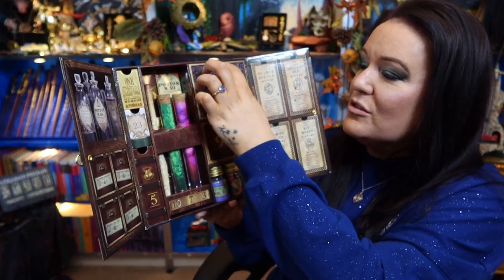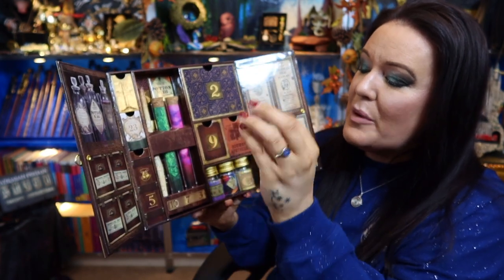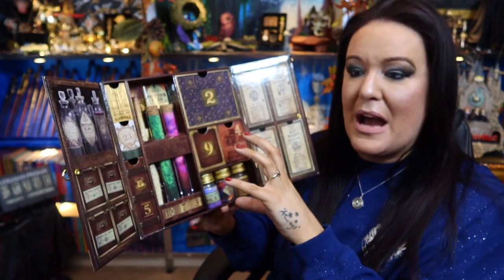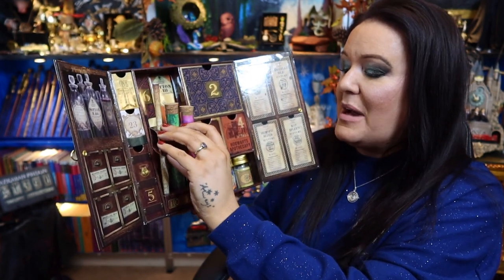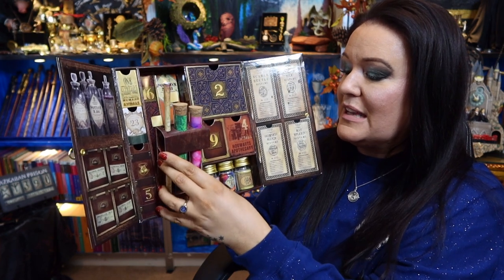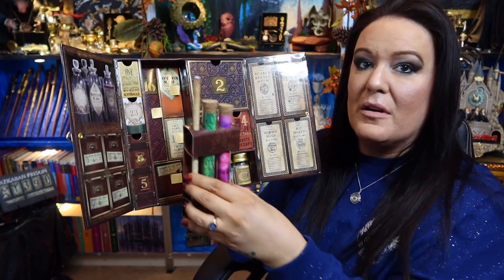And obviously you've got all the little drawers here as well. So I think there's 24 doors. So obviously once you pull them out, there's more at the back as well. So these come out. I don't know if I can do it to show you. Oh yes, I can. There we are. So then you've got more doors behind.